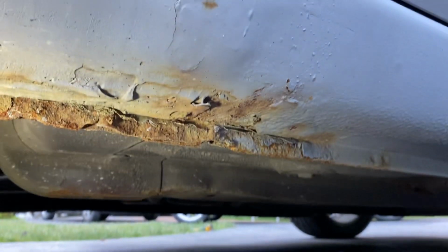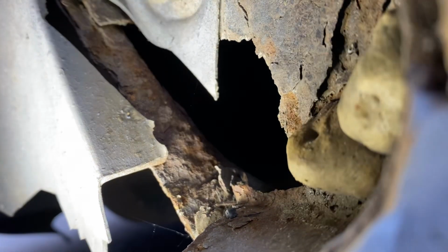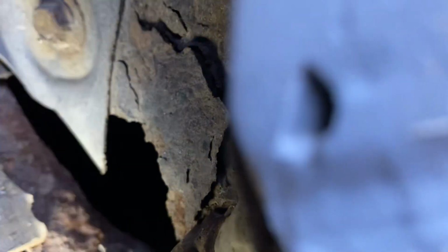Now, you're gonna laugh when you see this next part, because you look underneath and the rail's pretty rusty, right? There's like a chunk of it hanging off there. There's a hole right in here. All good stuff to know if you're looking at Miatas, whether or not you're buying them as a parts car or otherwise. You've got nothing left in here. This is actually one of the worst ones I've ever seen, and I've seen a lot of them. If we keep going up inside the wheel well here, it gets worse.